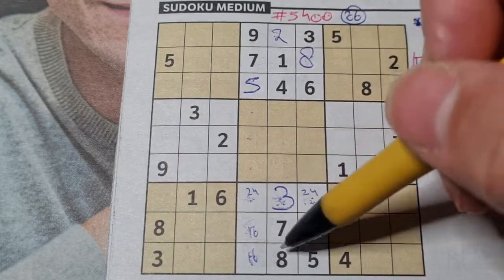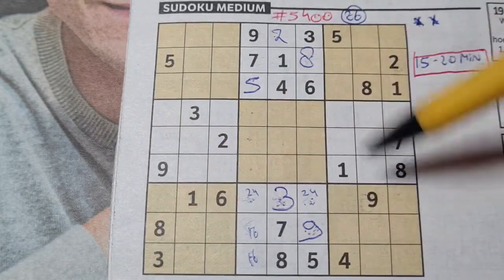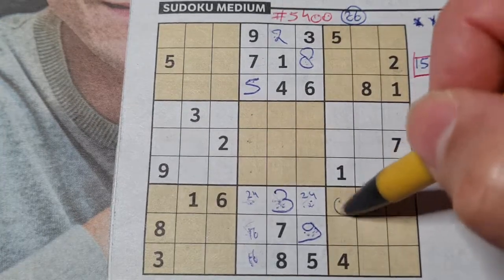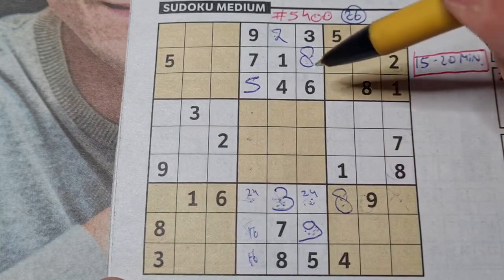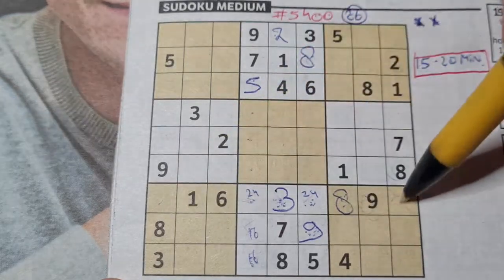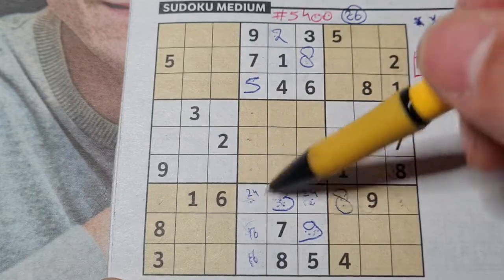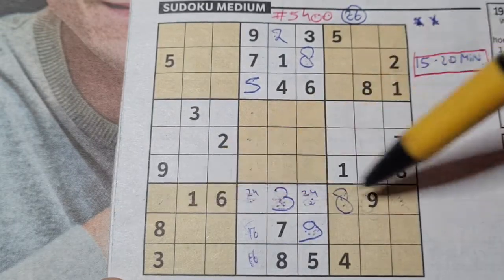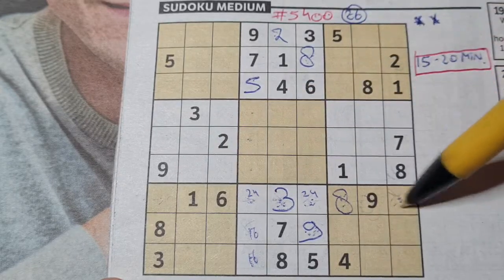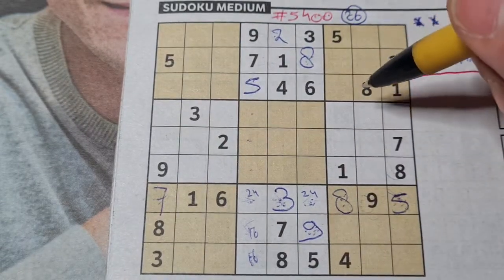Then we have an 8 in the last row, the 8 in the row above. So in that row, only two places left for the 8, here or there. We see an 8 in this column, the last column, so no 8 there, 8 should be there. And then 5, 7, so 2 missing numbers now. In this row, the missing numbers are the 5 and the 7. We have a 7 in this column, no 7 there, 7 should be here. The 5 goes there. Alright.